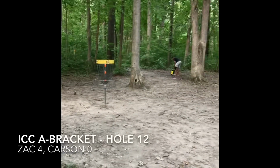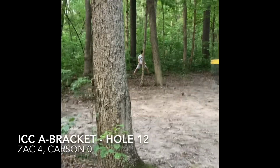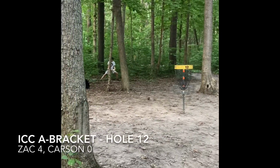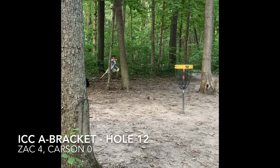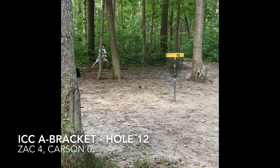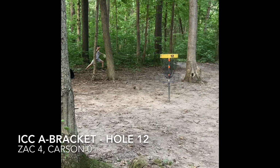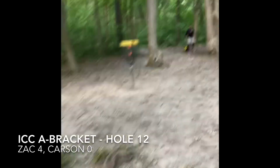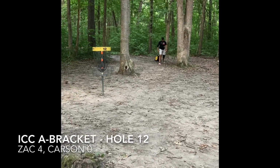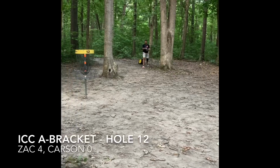So we'll see who is out. So Zach is putting for par from about circle's edge. Carson is having to do an awkward straddle from about the same distance. I think they're deciding who's out. I think Carson's going to go first. If he can make it, he can just end this hole. Oh, just misses. So this is Zach for par. Carson doesn't have a gimme though.